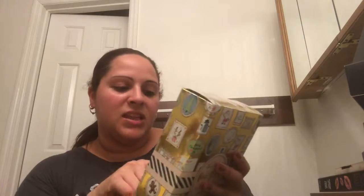And then last but not least, I got the Too Faced Best of the Year 2018 palette. And it comes with 3 full face makeup palettes, 1 deluxe Better Than Sex mascara, and then a limited edition makeup bag. So that's what I got so far.